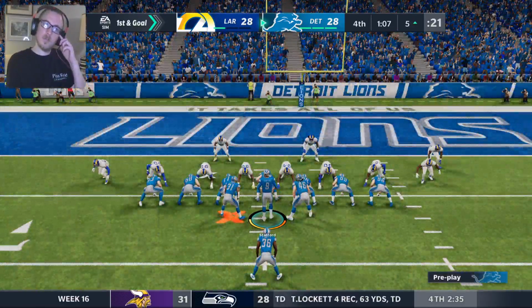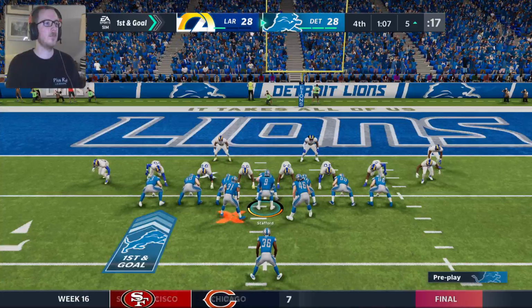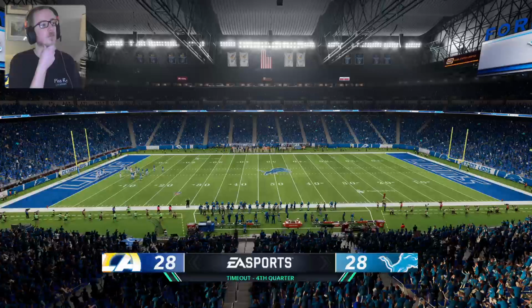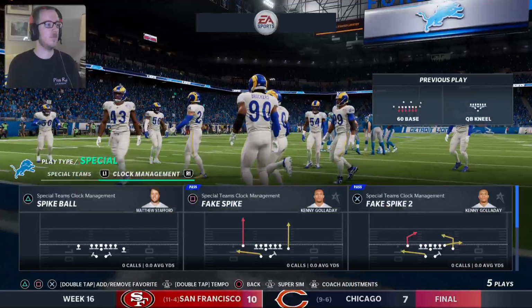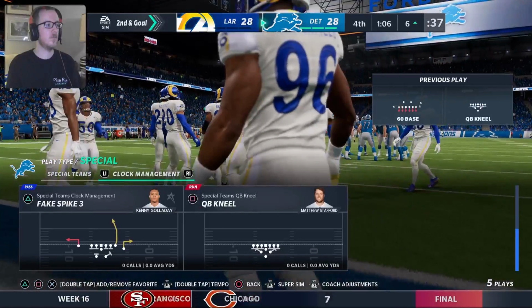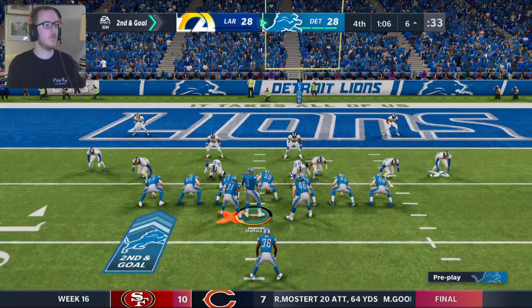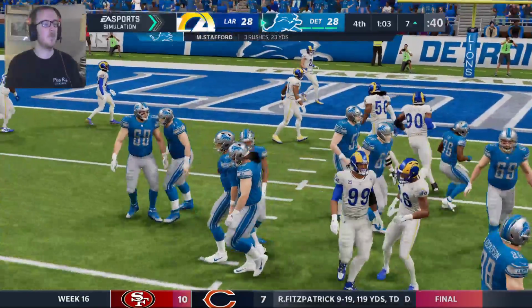A game-winning field goal would be a chip shot from here. Let's see how they play it on first and goal. And they will take a knee and set up what would be a potential game-winning field goal try. Second and goal from the 6 this time. And they'll indeed take a knee.